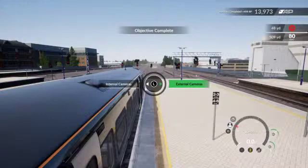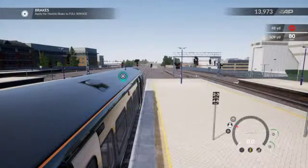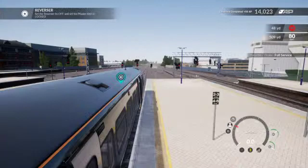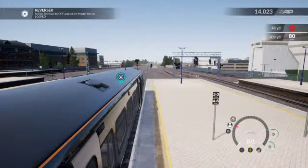Objective complete, that's good. So, apply the brake, full service. Alright, cool. Reverser to off. Okay, cool. Right, I could do that, but a bit of a problem. Can't do it. This is pathetic.